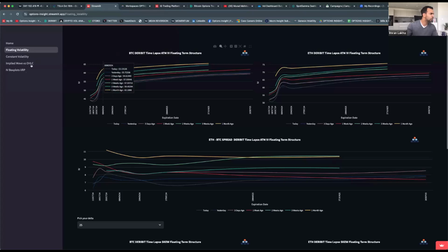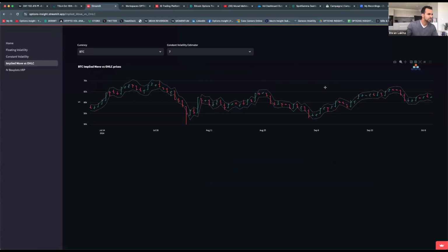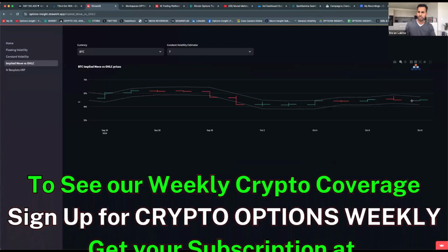Another way of looking at realized vol is this chart I've got here. This shows us the implied range. If I zoom in a little bit on this section, it shows it a bit better. The candle shows us highs, lows, open, close. And then the dotted lines show us whether or not the candle has breached the implied move. And you can clearly see that last week, we had one day where it tagged the top of there. But other than that, most days have been pretty contained, right?